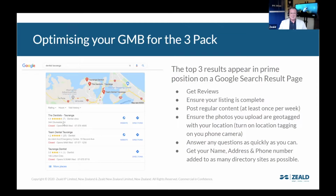I would consider this Google My Business system is fairly similar to a directory site, probably more important than directory sites themselves, but they help get that ranking as well. So go out there and get listed on Finder and Yellow and White Pages and all sorts of different things. Just those free listings from those systems is pretty helpful, and that will help with the performance of your Google My Business.